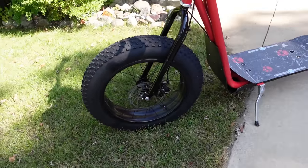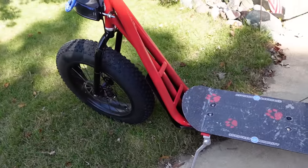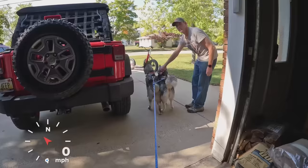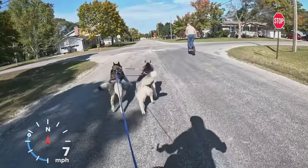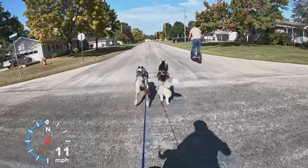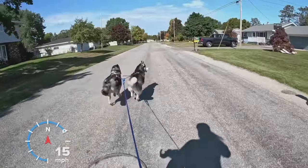I think, because it's so nice out, we might have to take this thing out and give it a try. Of course, Memphis can't pull with it, but it's so cool. Kira doesn't know how to do this. Yeah, Kira follows Memphis. Get him. Oh my God, she's doing it. Oh my God, she's doing it. Oh my, they figured it out.